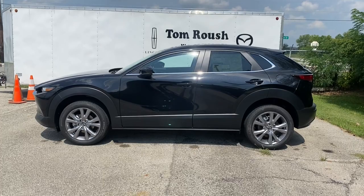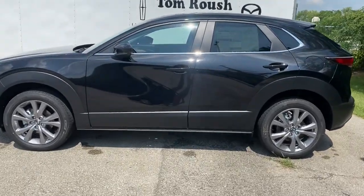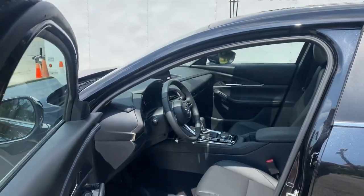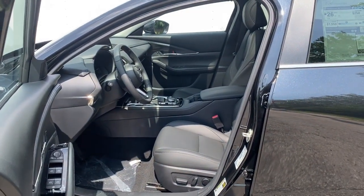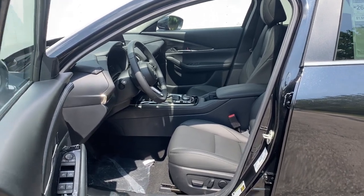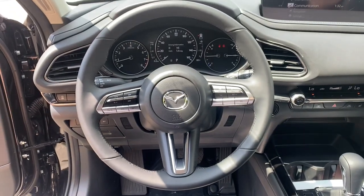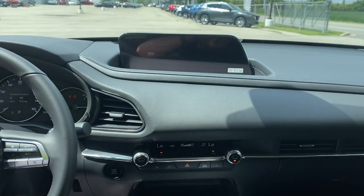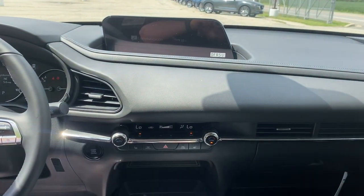elevate your driving experience. These are just some of the great options this vehicle comes with: all-wheel drive, sun moonroof, keyless entry, lane keeping assist, remote engine start, adaptive cruise control, keyless start, backup camera, heated front seat, blind spot monitor. You'll enjoy your daily drive more than you thought possible in this smooth, stylish CX-30.